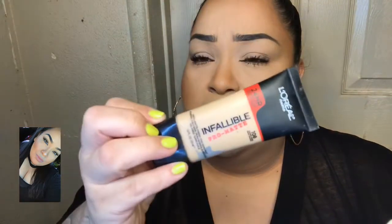And basically, the foundation I use for everyday makeup does give me full-on coverage, which is this one. This is the Infallible by L'Oreal. This is the number 108. This is the one I use. So that gives me a good coverage. If I do feel like I need just a little tiny bit more, I just add a little bit more and that's it. I'm good to go.